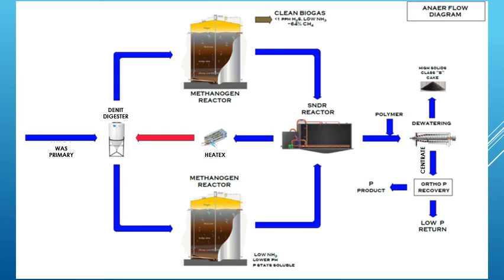We'll come out of the SGR, only adding polymer, and dewater for a high solids, low phosphorus Class B cake, and a phosphorus-rich centrate that, depending on what the client wants, you can use any number of technologies with a higher efficiency to recover that phosphorus as a product. And then you have your low phosphorus return back to the head of the plant.